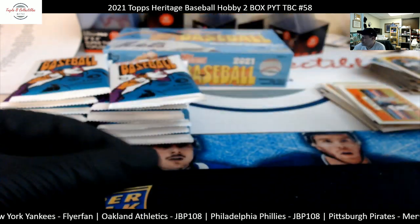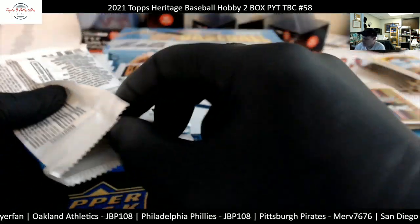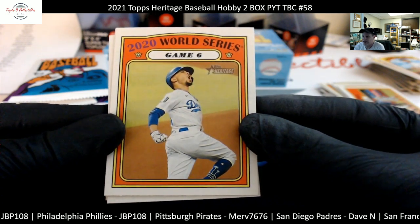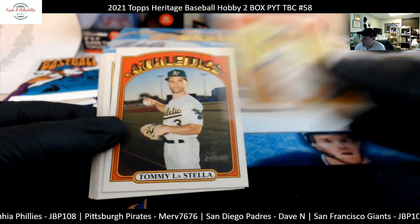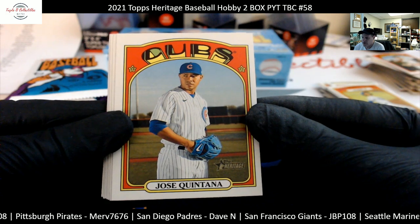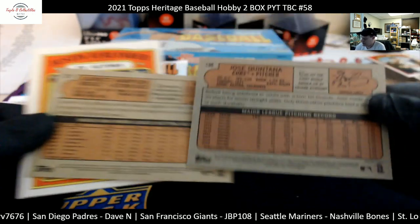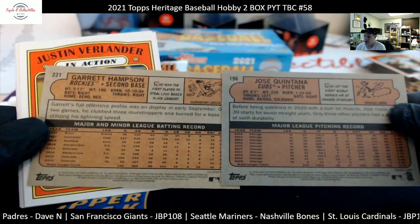Hayes. Hey? Who? What? Albert Pujols in action. Gausman, Arenado, Antonio Sandile, I can't even say it. Not even going to try. Centella. When I don't look at the name and then look back at it, I can usually nail it. Sometimes. Game 6 World Series, Dodgers. That's a Dodger card. That will ship to the Dodgers. The Stella.